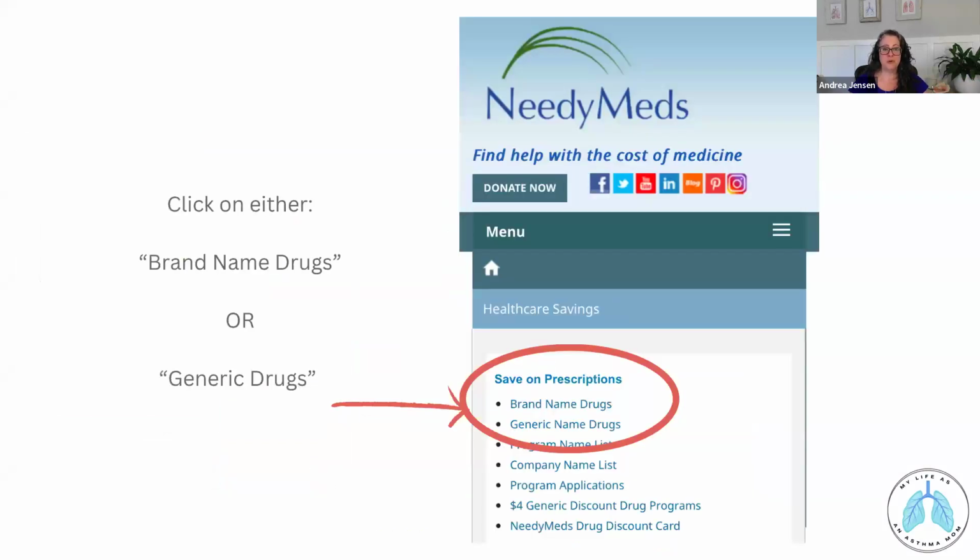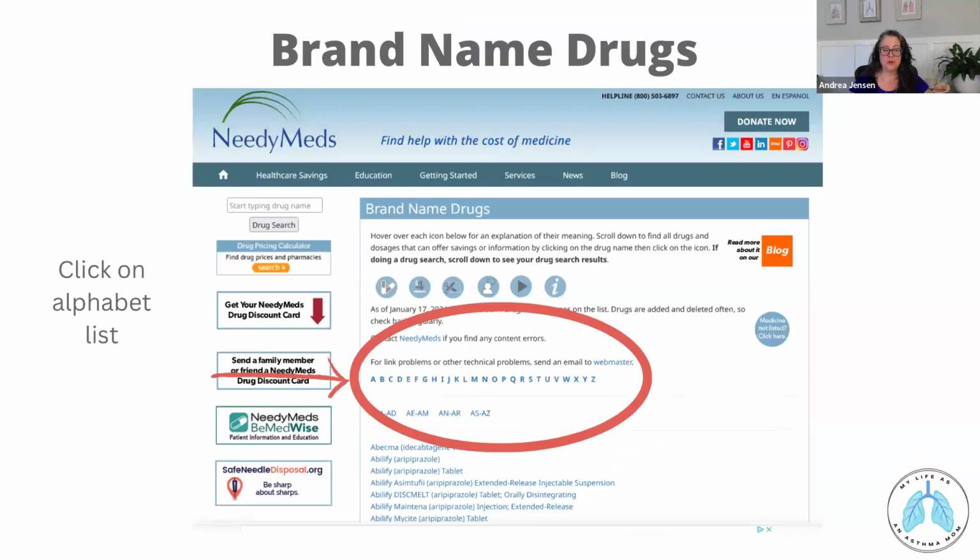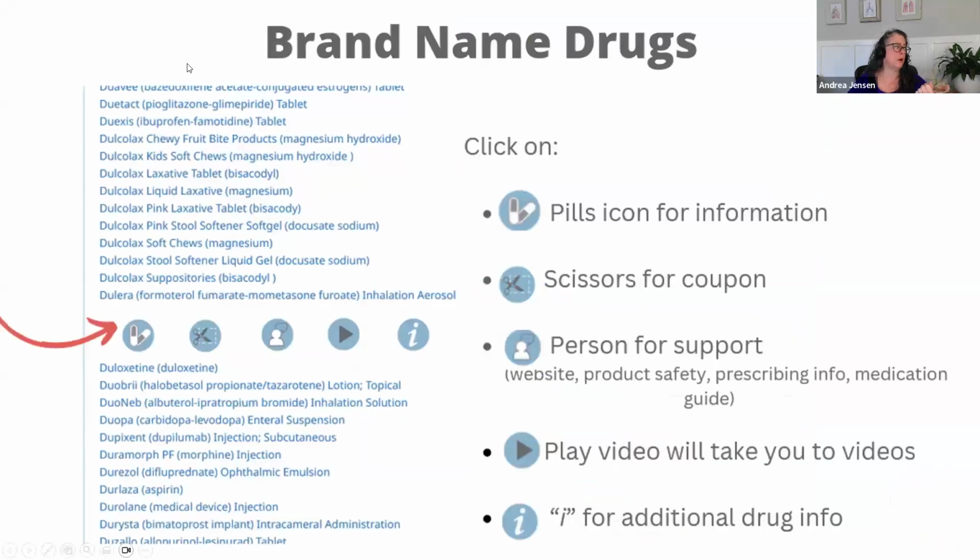This is the view from a phone. You can click on either brand name drugs or generic drugs. Pick whichever one you need that you're looking for. This one, brand name drugs, you're going to click on the alphabet list. For this example, I'm using Dulera. So you're going to scroll all the way down the D's till you get to Dulera. Click on that. You're going to have these icons pop out.